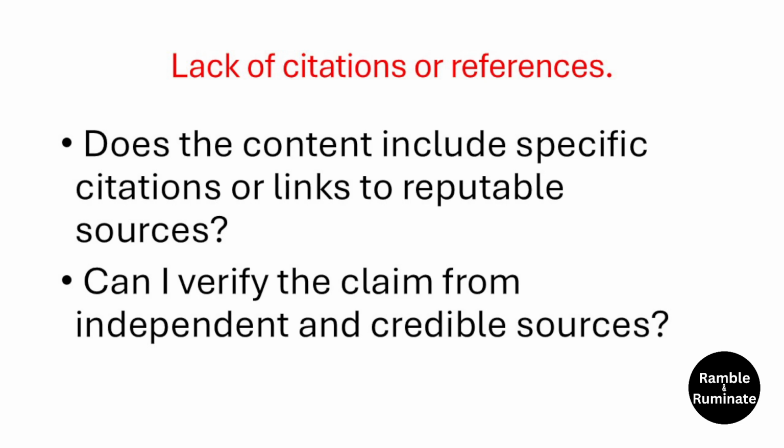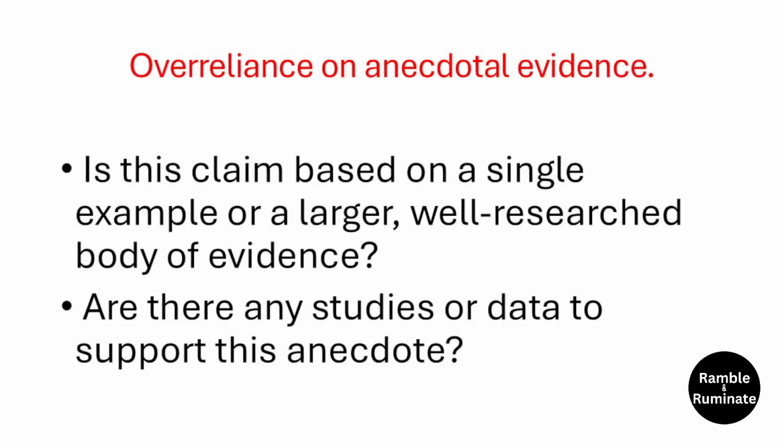And our final example, before we move on to anecdotal evidence, is a viral infographic with statistics but no source attribution, which leaves the numbers, the statistics, unverifiable, and therefore kind of pointless and irrelevant. So those are some examples of lack of citations or references. So let's move on now.